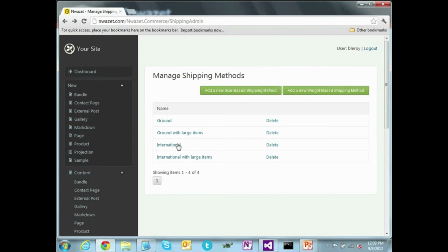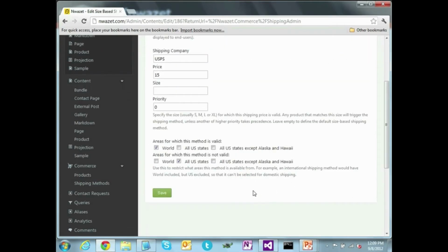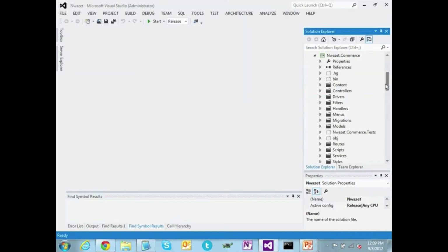And then I repeat that for international. And international is the same, except that the method is valid for the whole world, except for the US. And this ensures that no matter what you order, when you go to Google Checkout, you have only one choice in shipping. That's because we only use USPS for shipping, but if you had FedEx, UPS, and so on, you would just add them in here. And it's extensible, so you can build your own. And I'll just show very briefly how the code looks like.